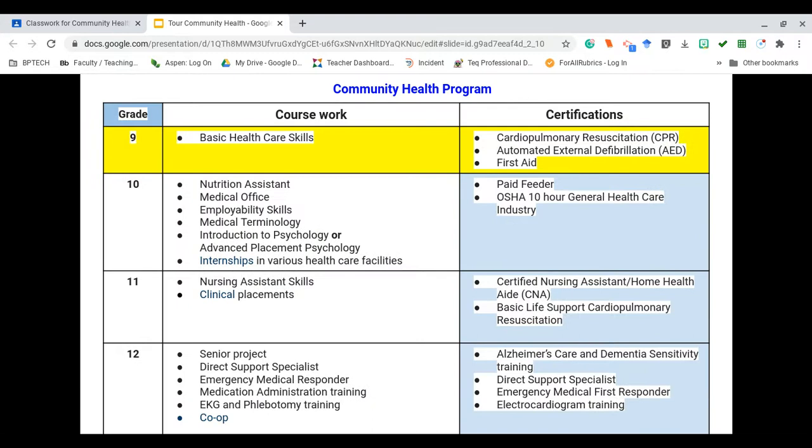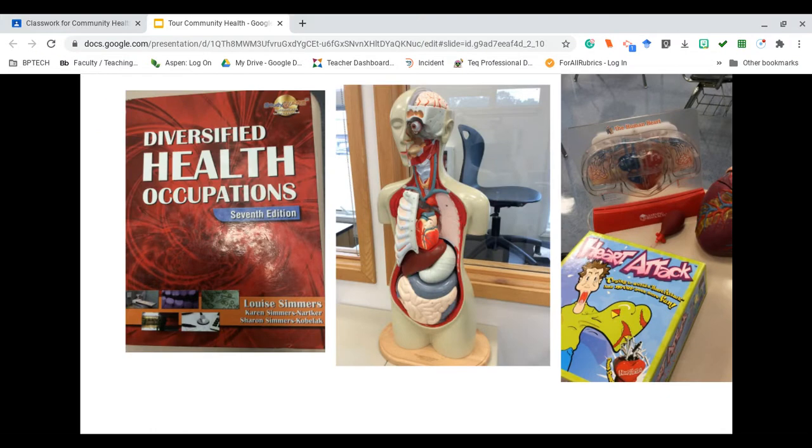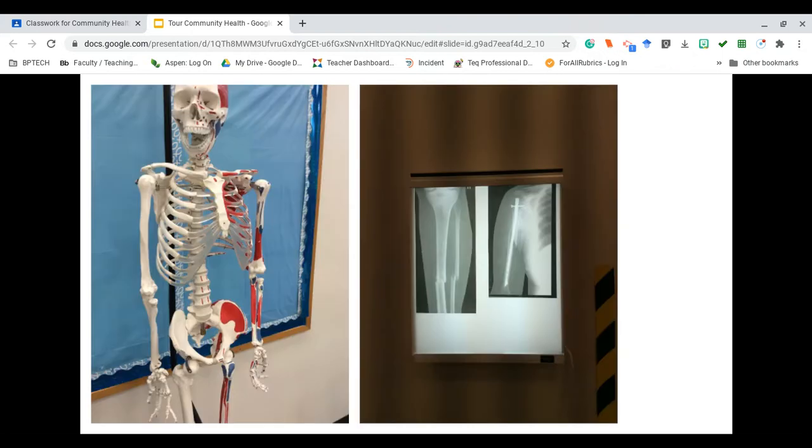During grade 9, students learn basic healthcare skills and they earn CPR, first aid, and AED certifications. The freshman book covers the history of healthcare, many different types of healthcare facilities, basic anatomy, and as you can see, the students actually are able to interact with a lot of equipment to learn the material.